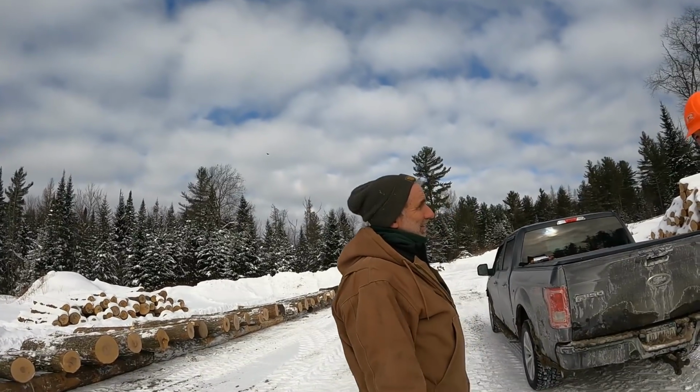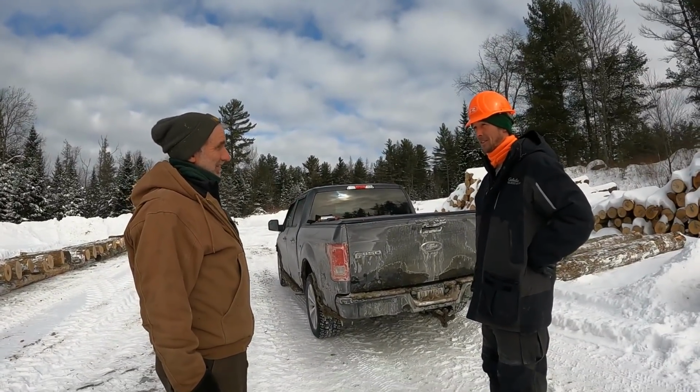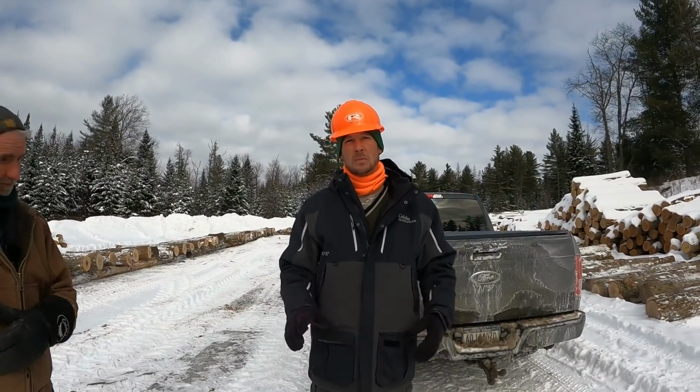Low impact and a neat relationship with the horse, the woods, and the ground. So could you just tell us a little bit about what you do here? You're a grader? Okay.